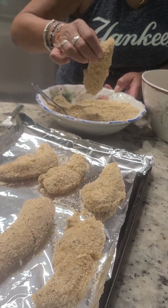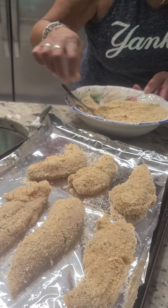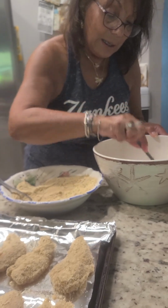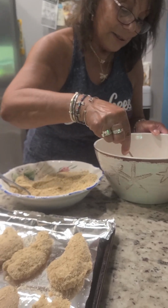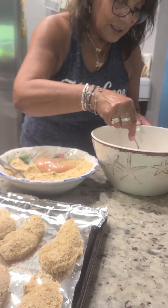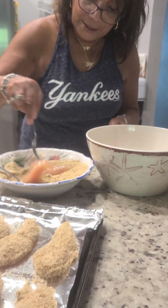And these are chicken breasts or chicken thighs? These are chicken tenders, which I find to be much more... They just come out better. I don't know. Sometimes the chicken cutlets can be a little tough. These are fail-proof. They always come out good.